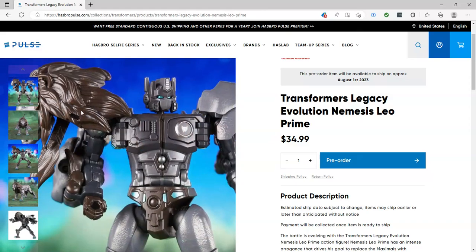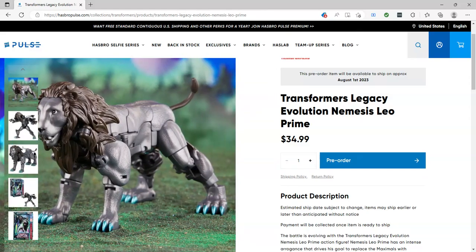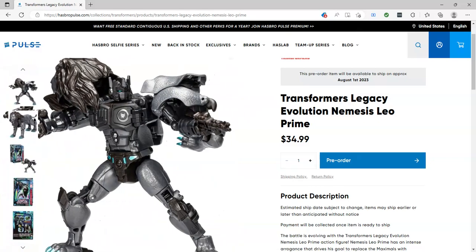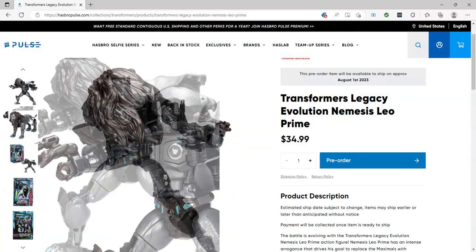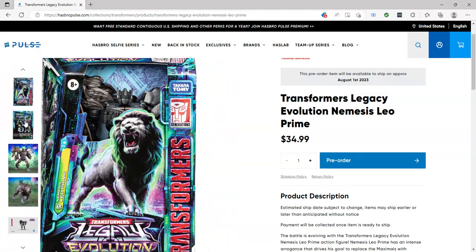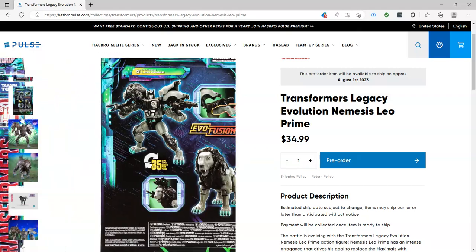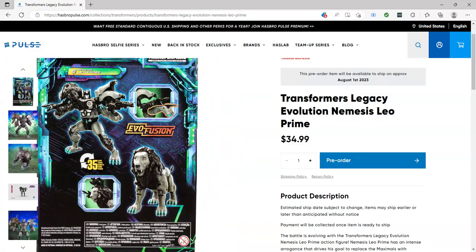And then, of course, just some more battle poses. We have him in his lion mode there, looking very cool, ready to pounce. And then, of course, some more battle poses here, which overall looks very cool in my opinion. We have a really nice shot of him in his lion mode, looking awesome. And on the back, he transforms in 35 steps. And it's the same Evo Fusion gimmick. Sorry, I can't speak. Same Evo Fusion gimmick as Leo Prime.